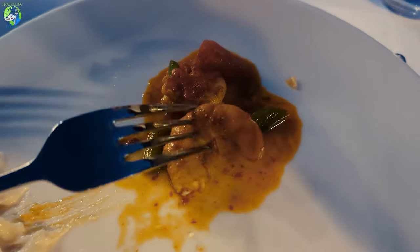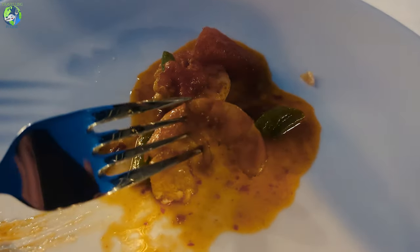So the shrimp has a tomato sauce with garlic, butter, and soy sauce. Soy sauce is a pretty interesting choice to do. I didn't expect that. Let's try. Mm. The soy sauce adds a nice salty complement to the acidity and tartness of the tomato.